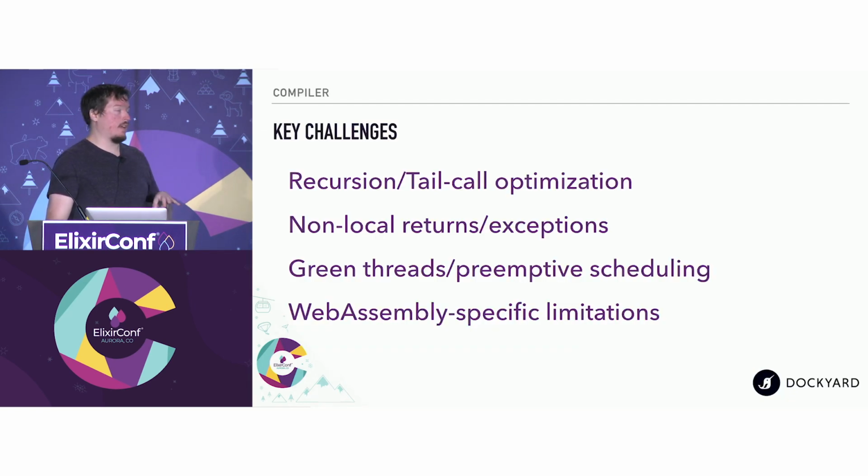The compiler itself has some key challenges that it really needs to have a solution for when compiling ahead of time. So that's recursion and tail call optimization. Erlang has no loop or while concept, no for keywords. So it depends entirely on recursion to do any sort of iteration or traversal. And that means that it's heavily reliant on tail call optimization to avoid blowing the stack.